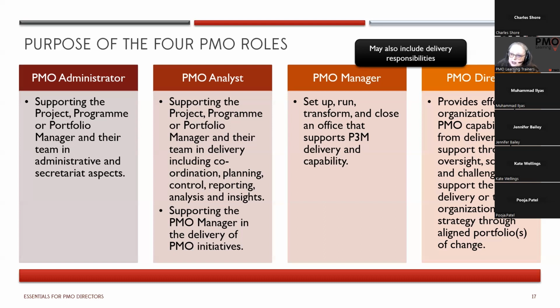Moving on to the PMO analyst, and the PMO analyst is probably the broadest role, and typically broken down into two areas. Firstly, supporting the P manager in the delivery. Now, that supporting the P manager can go from maintaining the risk register on behalf of the manager, to phoning round to get the status reports and writing the status report on behalf of the project, program or portfolio manager.